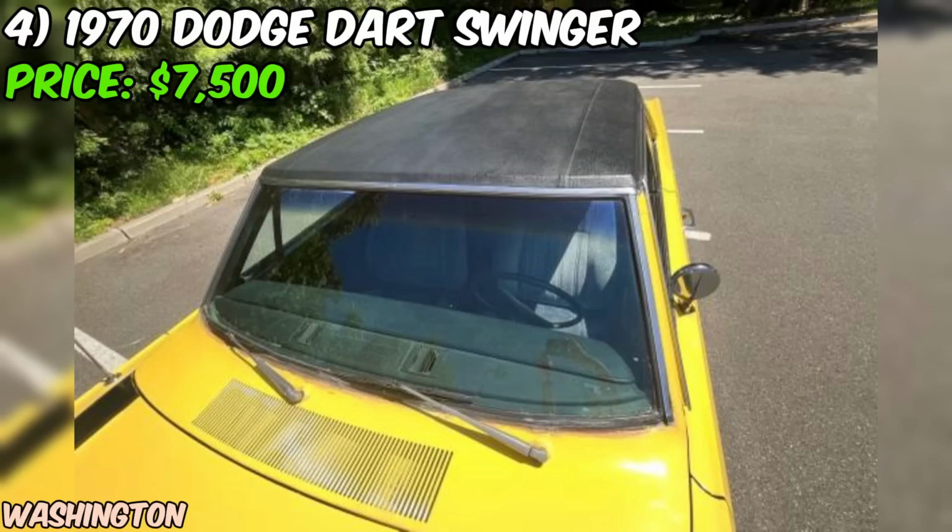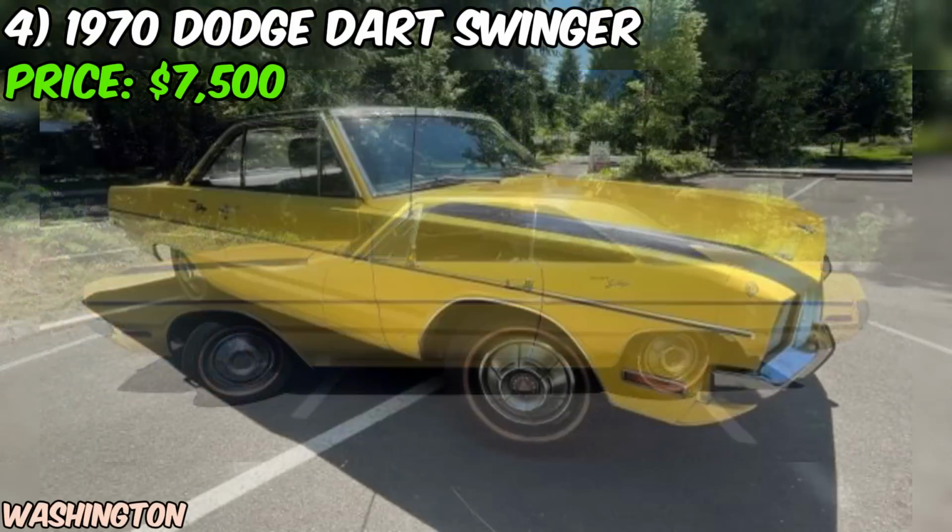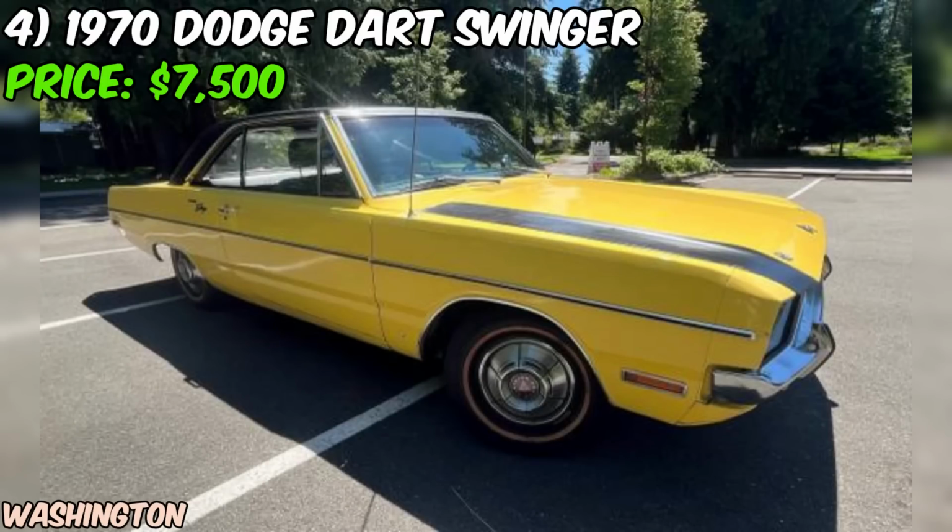The seller mentions that the engine was rebuilt back in 1991 at around 120,000 miles, and it's only seen about 15,000 miles since then. That's barely broken in for a Mopar. The body on this Dart is in excellent condition, with original paint that's almost entirely rust-free.